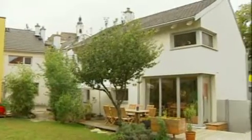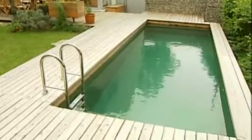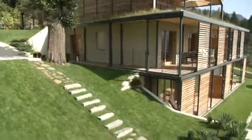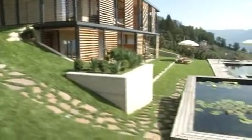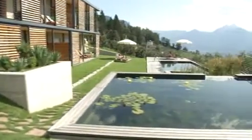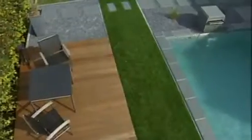Paradise in your own garden, a peaceful oasis in the middle of the city. There is a flowing transition of art and design. Nature and architecture enter into a perfect symbiosis. Conscious stylishness and contemporary comforts.